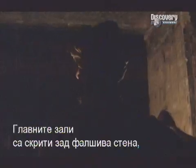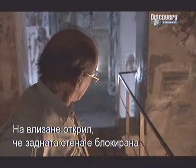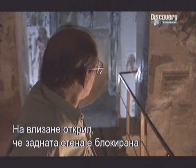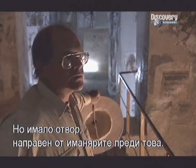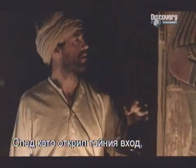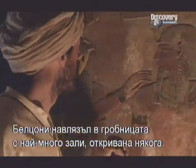Once inside, the main chambers were hidden behind a false wall, and in front of this was a well pit 10 meters deep. He found as he came in that the rear wall was blocked up, except there was a hole which earlier tomb robbers had entered. Having discovered the secret entrance, Belzoni went on to explore one of the most cavernous tombs ever found.